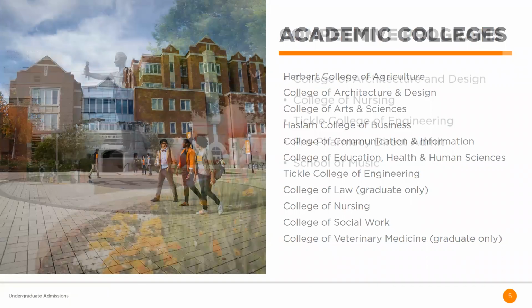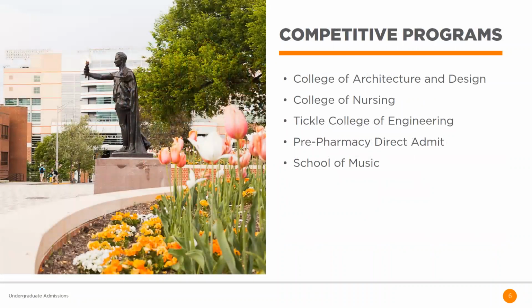Please be aware that some programs of study require a secondary review process to determine admission to the major. If you wish to study in one of these colleges or programs, your application will be reviewed by the academic college for admission.